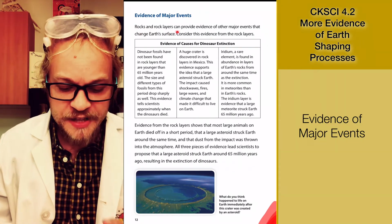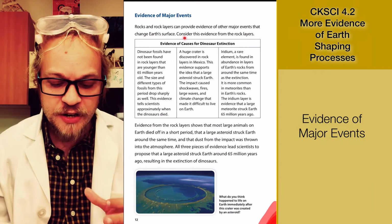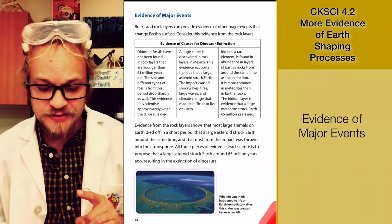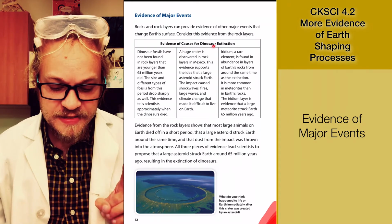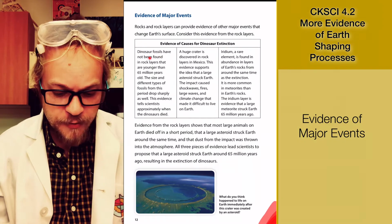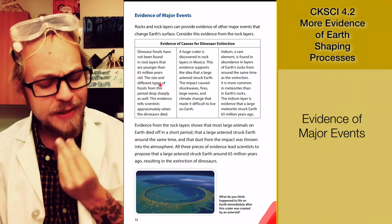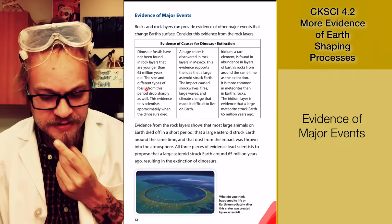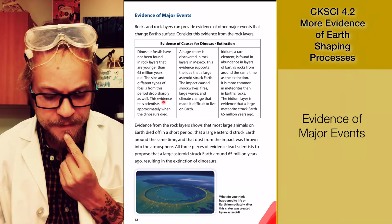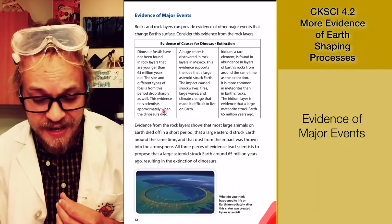Rocks and rock layers can provide evidence of other major events that change Earth's surface. Consider this evidence from the rock layers. Evidence of causes for dinosaur extinction. Dinosaur fossils have not been found in rock layers that are younger than 65 million years. The size and different types of fossils from this period drop sharply as well. This evidence tells scientists approximately when the dinosaurs died.